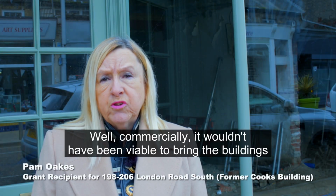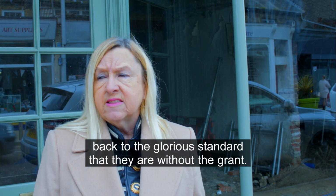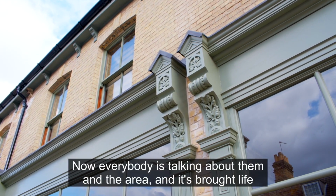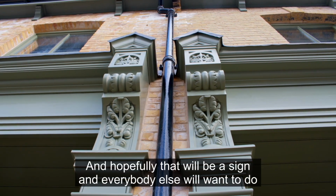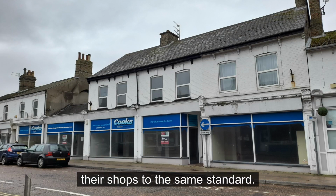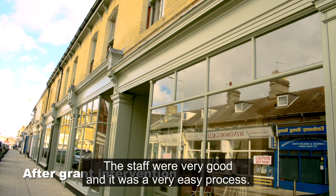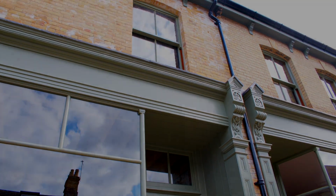Well, commercially it wouldn't have been viable to bring the buildings back to the glorious standard that they are without the grant. Now everybody's talking about them and the area, and it's brought life back to South Lowestoft, and hopefully that will be a sign and everybody else will want to do their shops to the same standard. The HAZ scheme has been very helpful, the staff were very good and it was a very easy process.